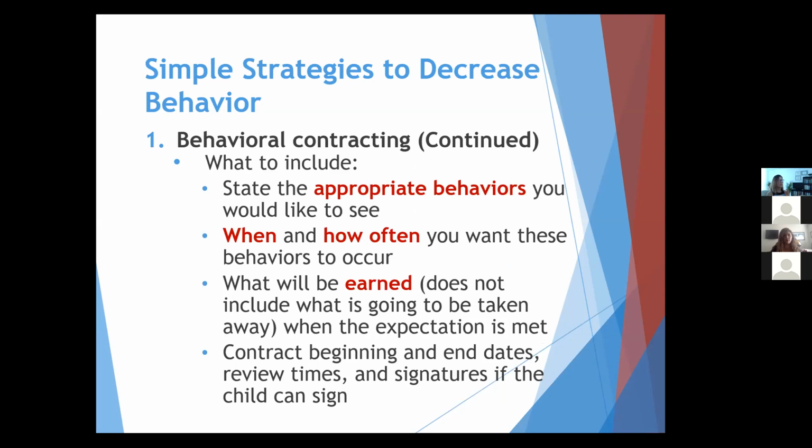So now that we understand that about a behavior contract, let's talk about what to include on this contract. Now, this is regardless of whether they're younger or older, but again, the languaging therein is going to vary, or the complexity of that language, I should say. So when we talk about what to include, obviously indicate the behaviors that you want, right? You want to tell them what you want them to do, so the appropriate behaviors. You also want to include when and how often you want to see this behavior.